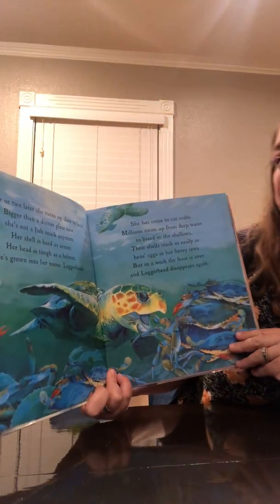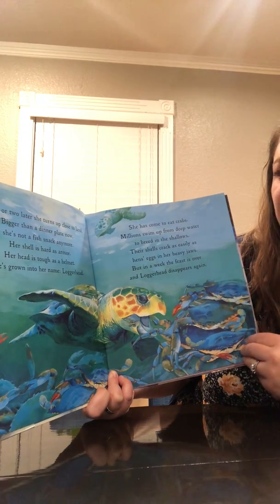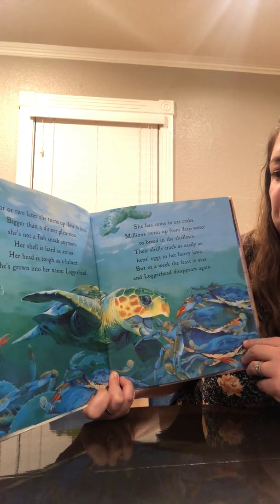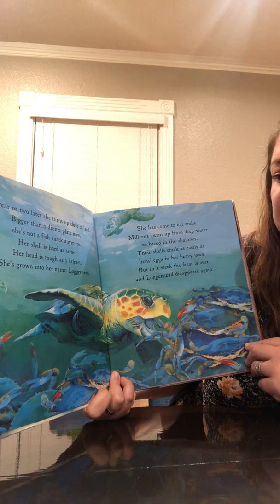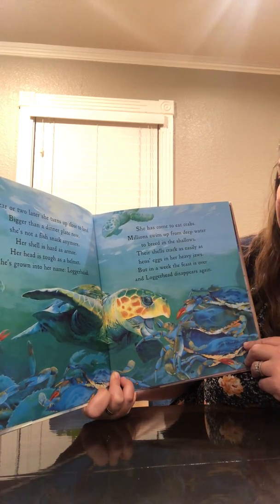A year or two later, she turns up close to land, bigger than a dinner plate now. She's not a fish snack anymore. Her shell is hard as armor. Her head is tough as a helmet. She's grown into her name, Loggerhead.